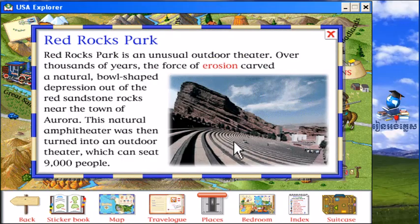Red Rocks Park. Red Rocks Park is an unusual outdoor theater. Over thousands of years, the force of erosion carved a natural bowl-shaped depression out of the red sandstone rocks near the town of Aurora. This natural amphitheater was then turned into an outdoor theater, which can seat 9,000 people.